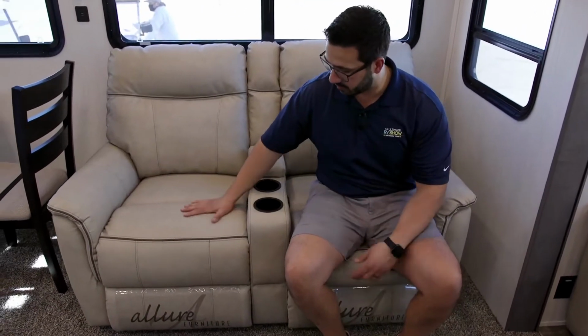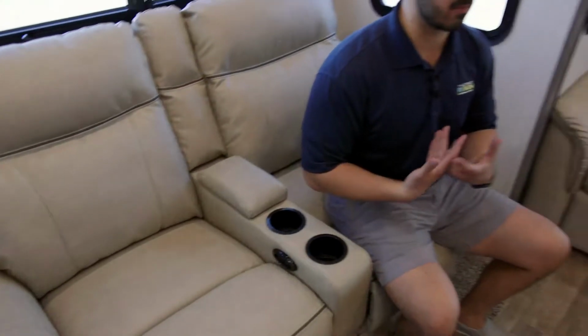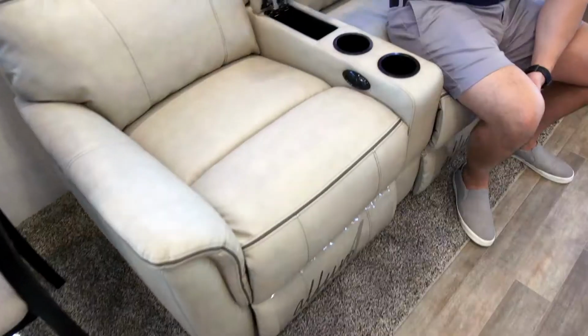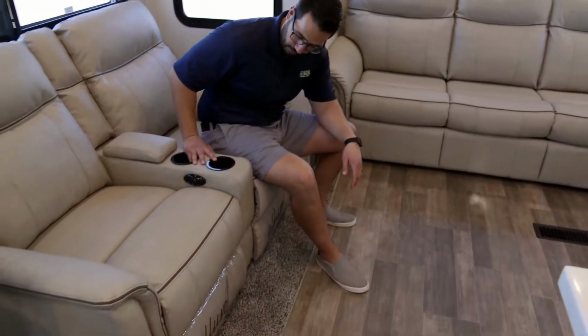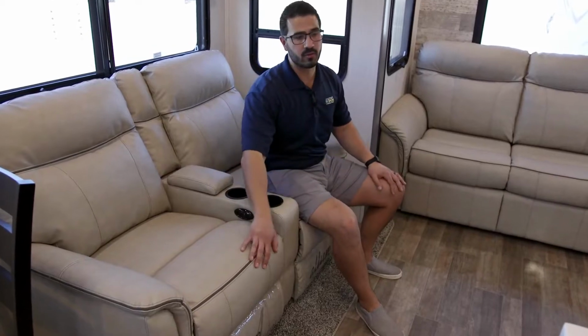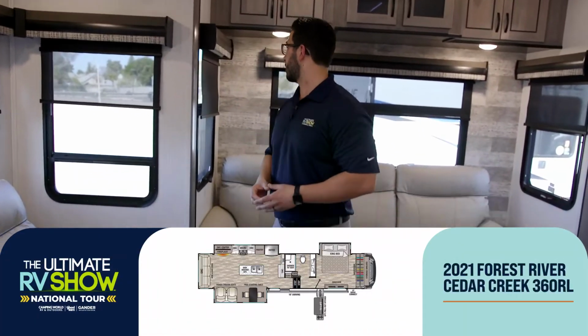Right, here's your theater seating, folks. Super comfortable, very durable. This will probably be where you'll be sitting most of the time, and so the seats are nice and durable, so they're not going to wear quickly on you. You will see a spot for your remotes right there, as well as your cup holders, and you also have power seats here, so you can touch the button to raise and lower the leg. This is Allure furniture, which is a nice upgrade over what we oftentimes see in a lot of RVs.